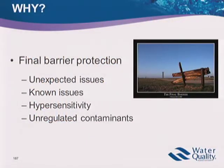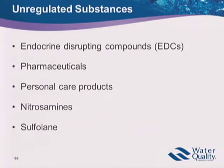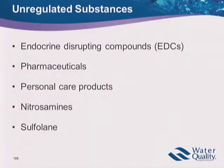Unregulated contaminants is another one. As we know, typically legislation and regulation takes a while to actually get into effect. So there are certain things that we're talking about. Again, some of these are emerging contaminants. We've been talking about them for 30 or 40 years, like endocrine disrupting compounds, pharmaceuticals, and personal care products. They're still being researched. Is it something that is a health concern for humans? Is it not? There are some people that say, well, if it's hurting aquatic life, I don't want to be taking it either. So some consumers take it upon themselves to go that extra step to provide that final barrier so they do have safer drinking water. Other unregulated substances, some of them are nitrosamines, are being looked at.